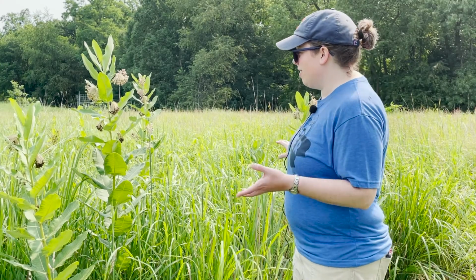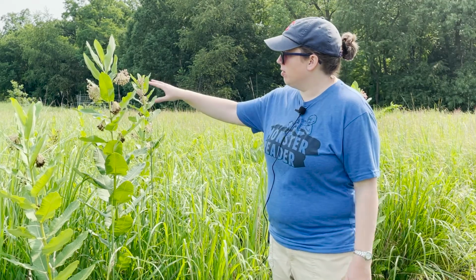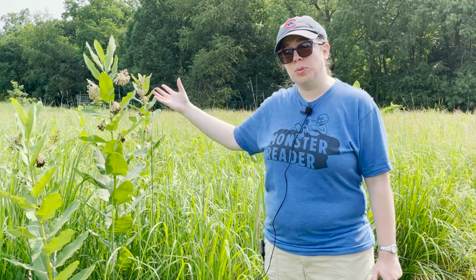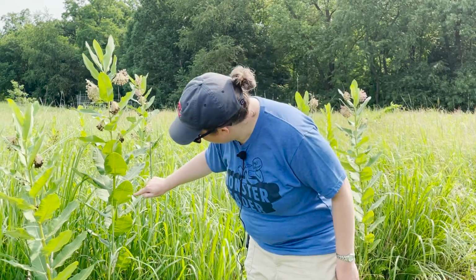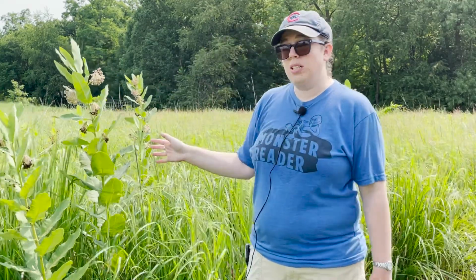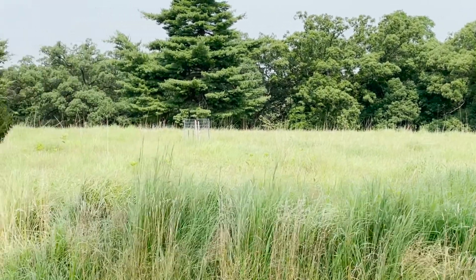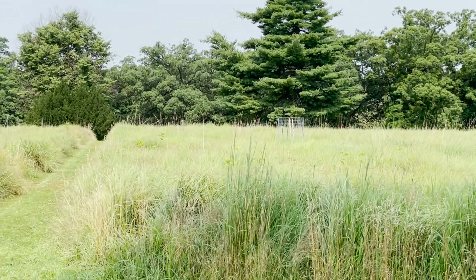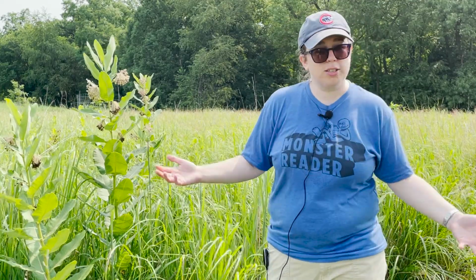In this part of the savanna, I found a really nice stand of milkweed. This is just common milkweed. The flowers are kind of done, but when they're in full bloom, they're a pretty pinkish purple color. There's a little bit of insect activity on these leaves. Some of them are chewed a little bit. Milkweed is the only food source for the monarch caterpillar. The monarch is the Illinois state insect. Fun fact. Monarchs are very important, they're very beautiful, and one of the easiest things you can do to help monarchs is to let milkweed grow in your yard.